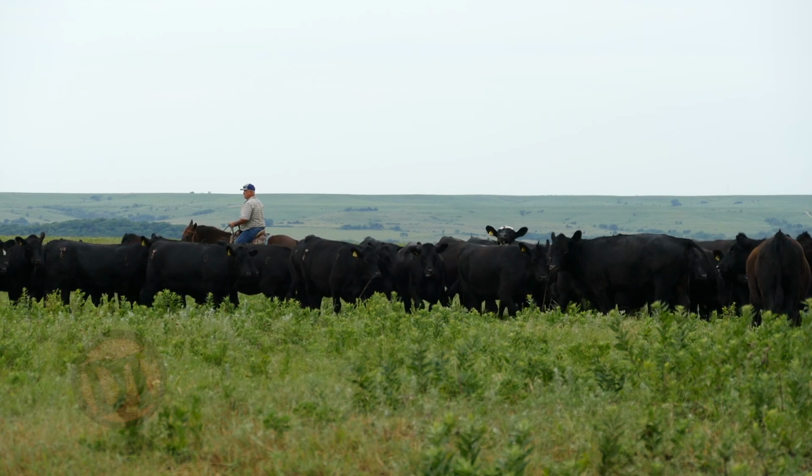I assume then that looking at the cow and looking at what they were mated with is also something then. That's part of it. I mean, you want moderate, or in my opinion, you want a nice moderate framed heifer. You don't want these great big things that are going to be hard keeping.